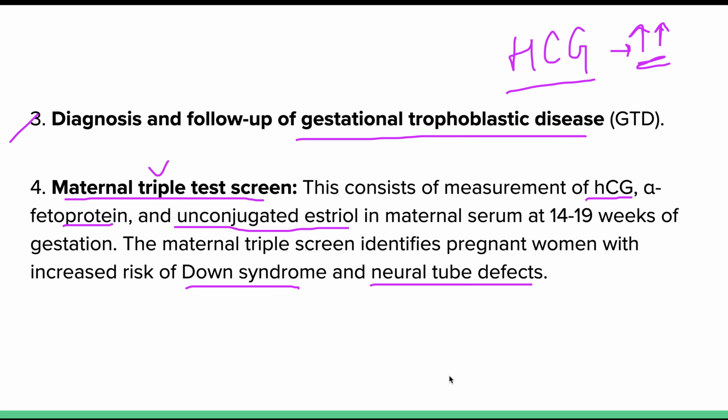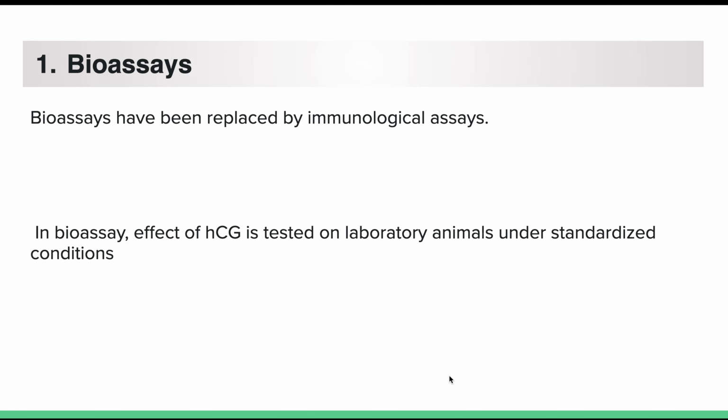And this is specifically done within a few weeks, around 14 to 19 weeks of gestation. This is also very important because the levels will change according to the gestation. So this is also where the beta HCG is used. Now, going to the methods which are used.